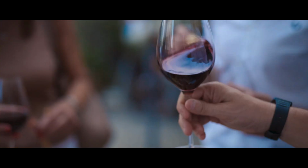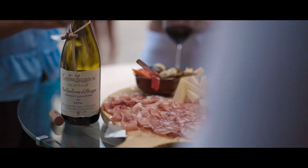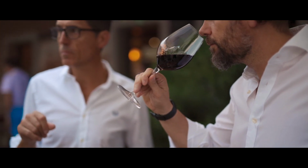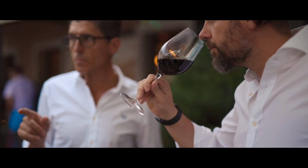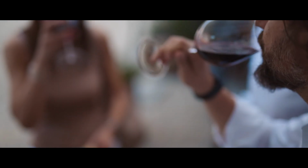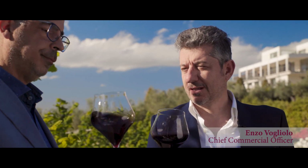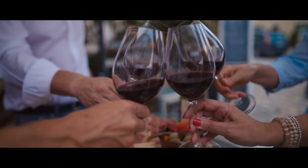The mission for this wine was to make a balanced Montepulciano. It has this ruby red color with some purplish reflections. Its fruity bouquet is reminiscent of blackberry and violets. In the mouth, it's smooth, very pleasing, with great persistence. An absolutely harmonious wine.